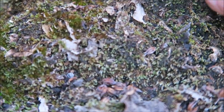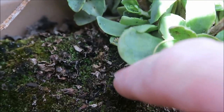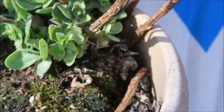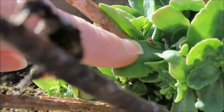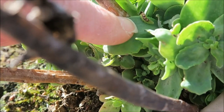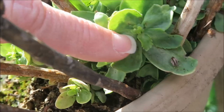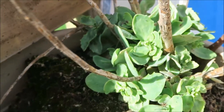My camera is not wanting to focus, of course. But you can spot them. That one fell down. There's one here. And then there was another one around here. And you can spot them because you can see like the whites on them. Like right there. I think you all can see that. So anyway, if you know what kind of a caterpillar or bug or whatever that is, let me know, because I've seen at least three of them on this plant, and I would just like to know what they're called.